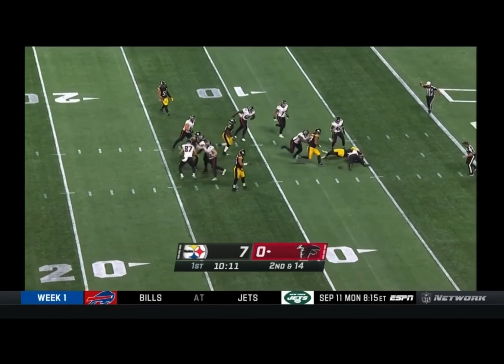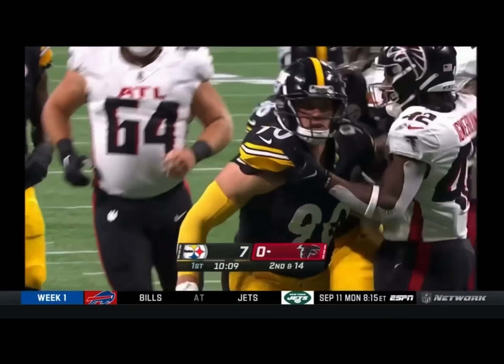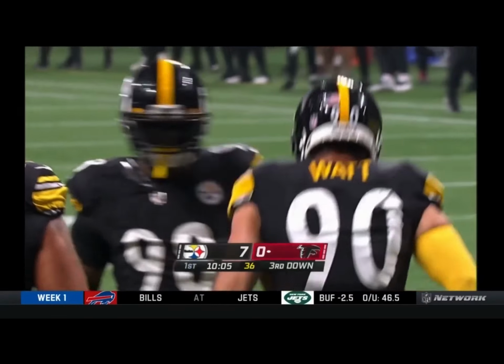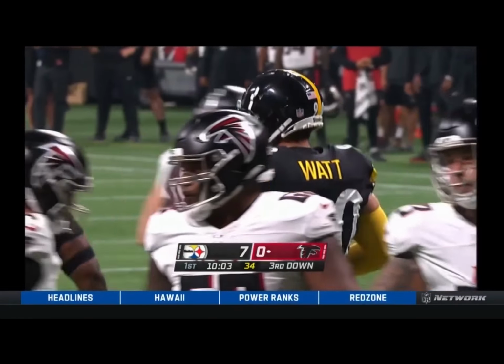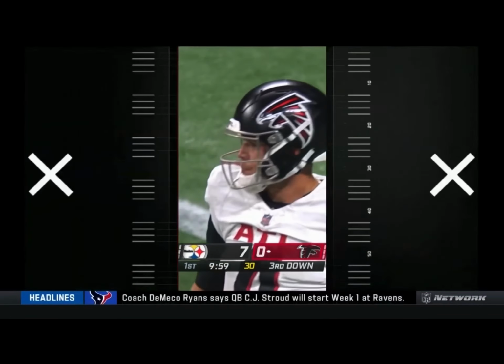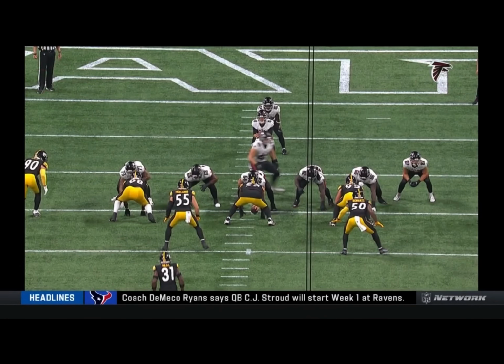Heineke pressured, and Heineke goes down. Sacked by T.J. Watt. It's amazing the difference between the 1s versus the 2s and 3s. Wow. And you've got Tyler Babrow playing right tackle. And watch what he does on the inside here.